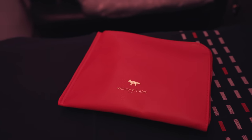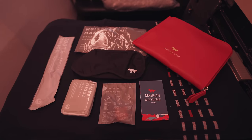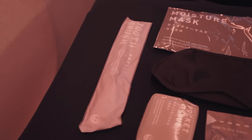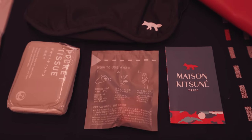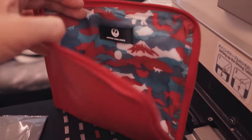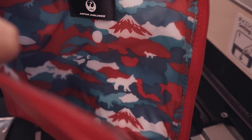The amenity kit provided by JAL is from Maison Kitsuné. The contents are a little light. You get a dental kit, moisture mask, pocket tissue, eye mask, and earplugs. However, the inside of the pouch is quite nice, with some designs including Mount Fuji.